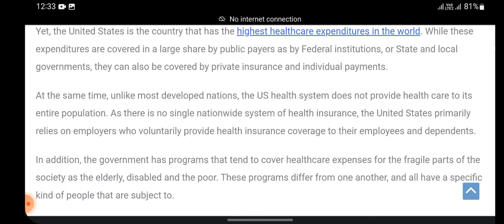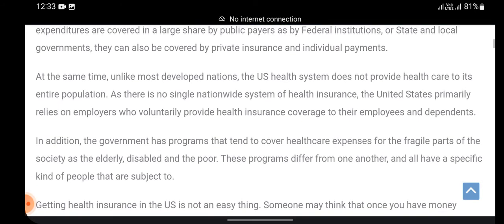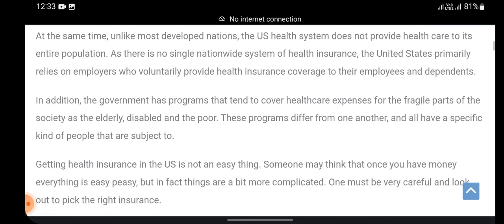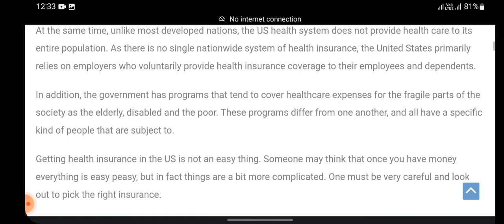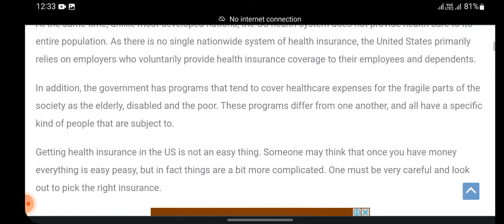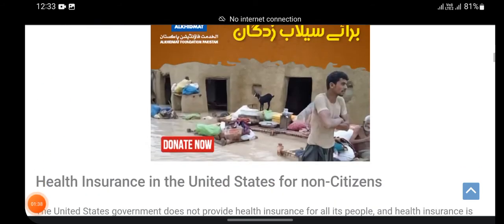In addition, the government has programs that cover healthcare expenses for the fragile parts of society, such as the elderly, disabled, and the poor. These programs differ from one another and all have specific kinds of people that are subject to them. Getting health insurance in the US is not an easy thing. Someone may think that once you have money, everything is easy peasy, but in fact things are a bit more complicated. One must be very careful to pick the right insurance.